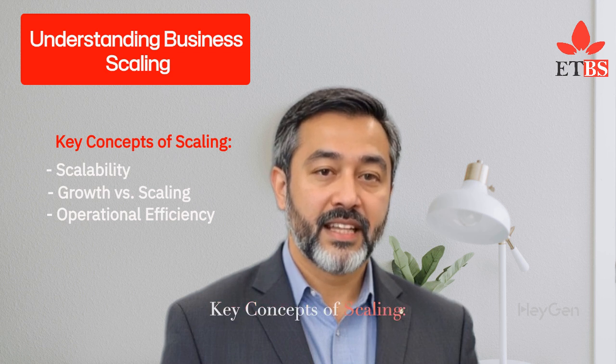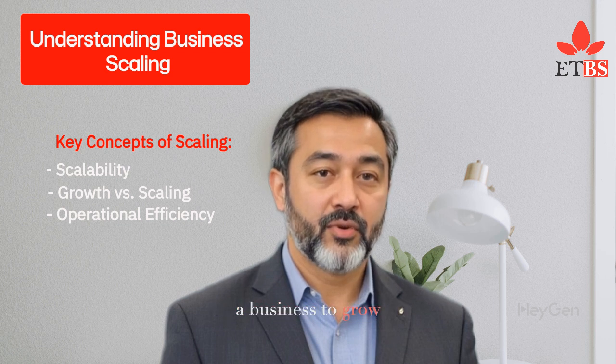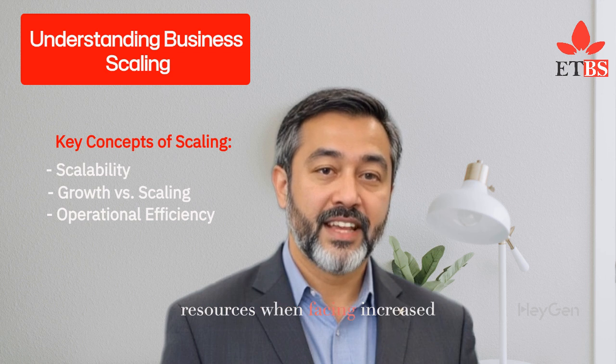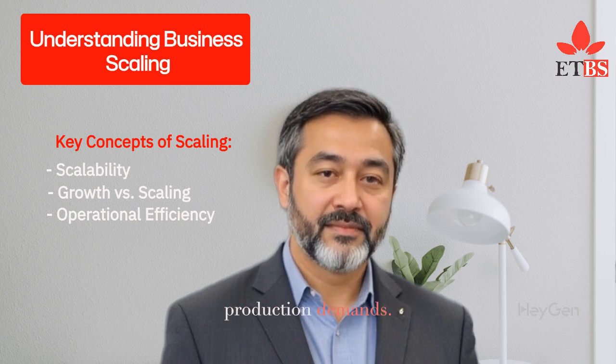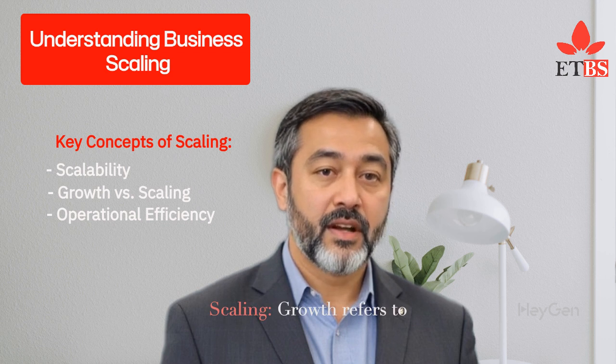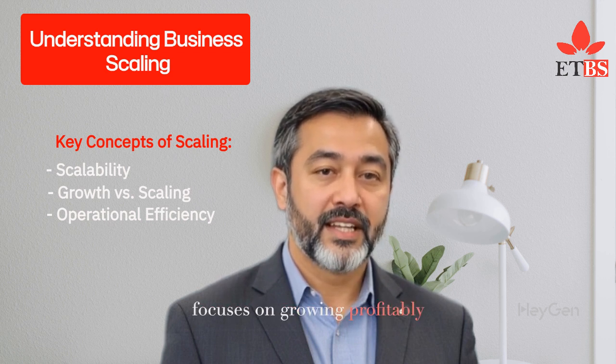Key concepts of scaling. Scalability. The ability of a business to grow without being hampered by its structure or available resources when facing increased production demands. Growth versus scaling. Growth refers to an increase in revenue or size, while scaling focuses on growing profitably and sustainably.